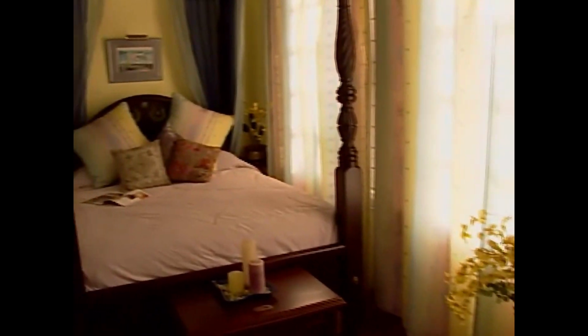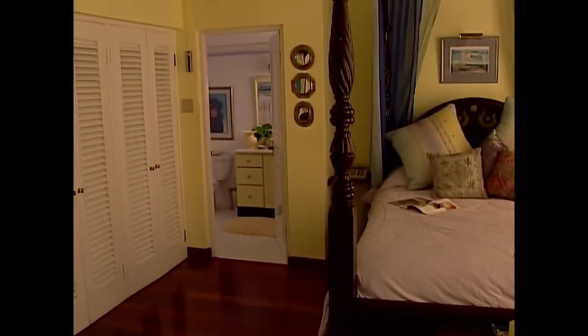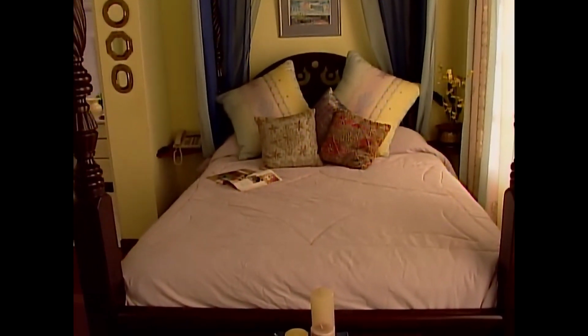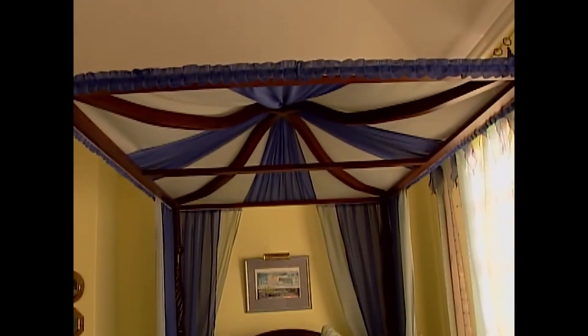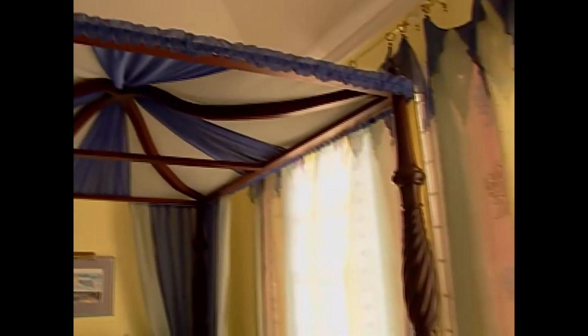This is the other guest room in the house, and it houses a cool canopy bed. Really cool colors in here, yellows, purples, blues. Again, Jamaican antique furniture throughout, with a couple of Indian pieces.